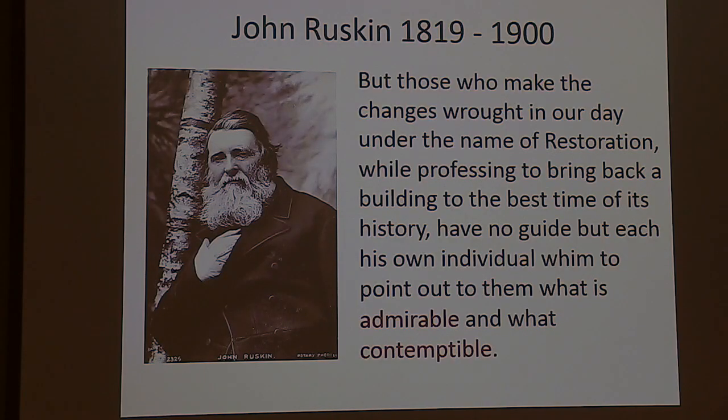And then Ruskin says this, that those who make changes wrought in our day under the name of restoration, while professing to bring back a building to the best time of its history, have no guide but each his own individual whim to point out whether it is admirable or what is contemptible. So keep that in mind, admirable and contemptible. But what Ruskin's doing here is proposing we need a philosophy of how to preserve and restore. What does it mean? It shouldn't just be personal whim. Maybe that's what Viollet-le-Duc was doing, but he still did it within a sense of compatibility, I would argue.